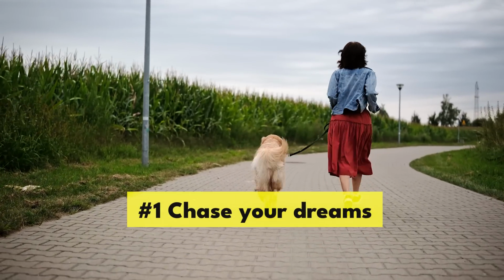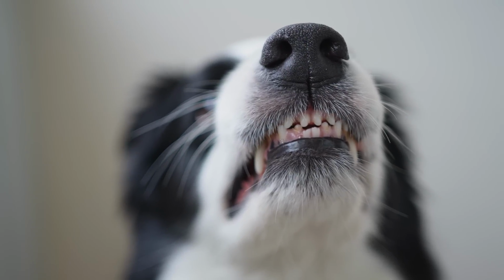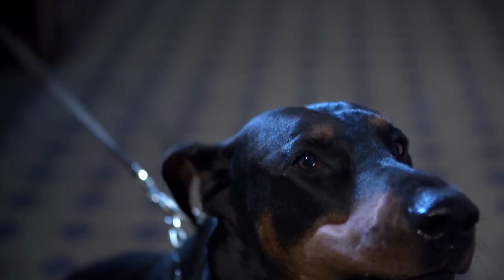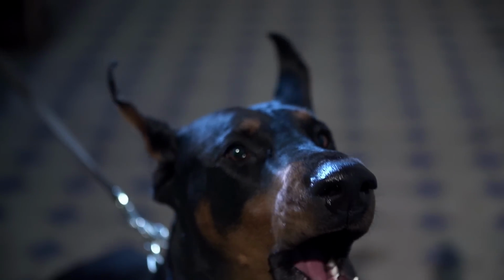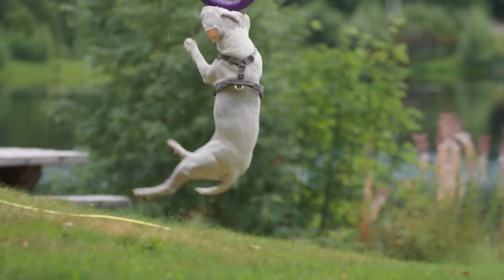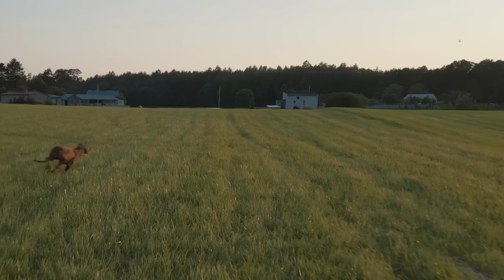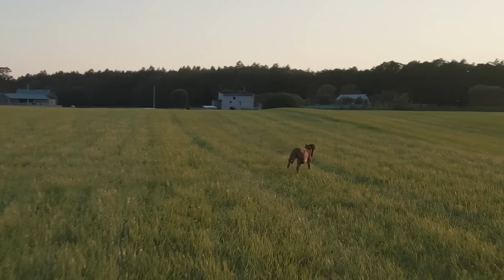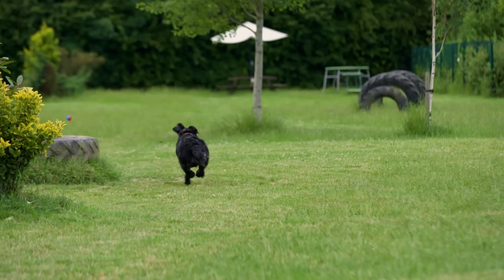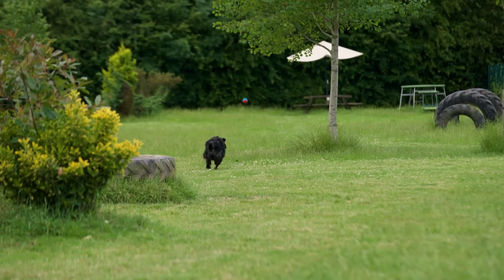Number 1. Chase your dreams. You've probably heard that in the rare situation where you encounter an aggressive dog, the one thing you must never do is run. Firstly, because dogs are much better at running than humans. Try it yourself. Now you've got twice as many legs. And secondly, because, like all predatory animals, dogs have an instinctive drive to chase anything that runs away. After all, that's why they've got that incredible sensitivity to movement that we were going on about earlier.